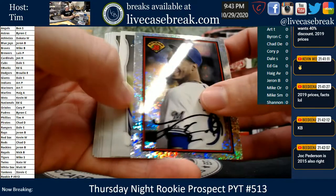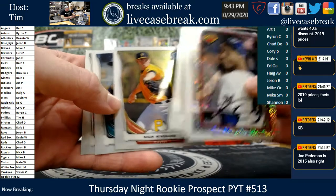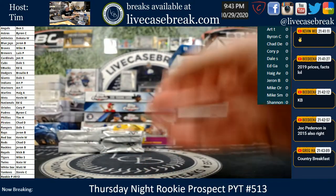Jock Peterson in 2015 as well, yep. I completely forgot about Jock. And good first chromes. Austin Wilson. Manuel Margot, back when he was a Boston Red Sox.